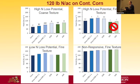Unfortunately, in that site, we had some issues with anhydrous ammonia. So the anhydrous ammonia, I would ask that you don't really pay too much attention to that. But for the dry fertilizers, you can see the benefit of having ESN. And you do see that 100% ESN in that case also kind of started to tick down in terms of the yield.